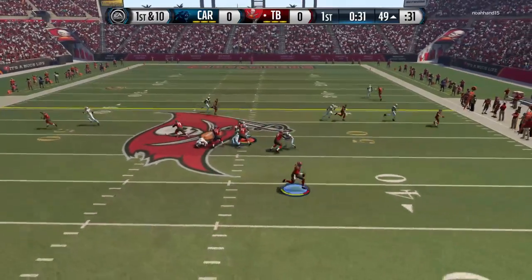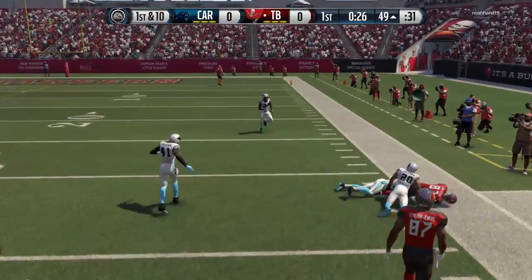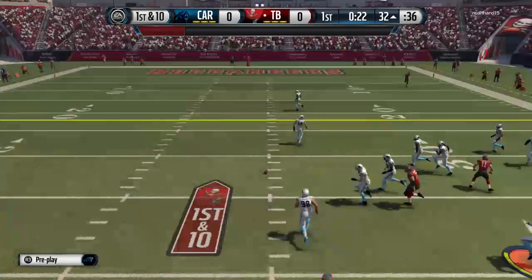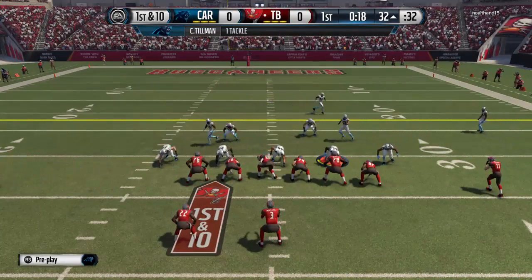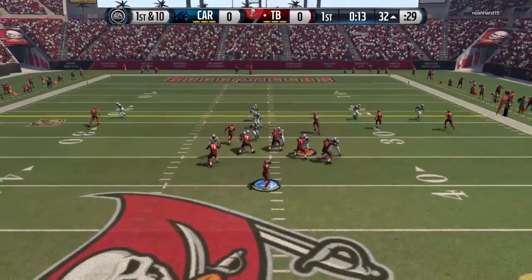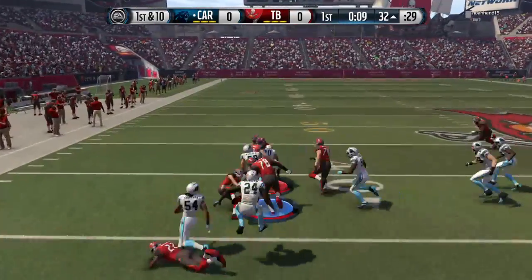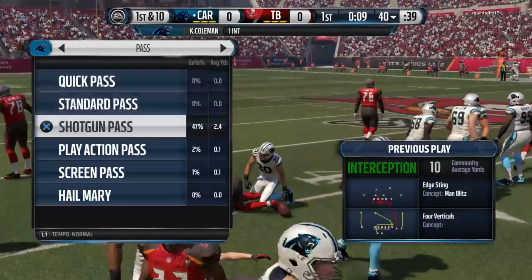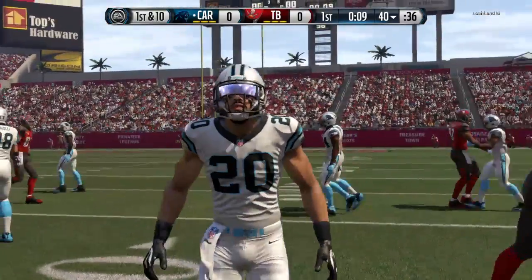Now first and 10. Winston's on the move. A nice grab. No doubt he was going to hold on to that one. Winston standing back in the shotgun, ready for the snap. Intercepted. He's brought down. That was an awesome job by the defense. They just read the quarterback's eyes. They got in position, and they made the interception.